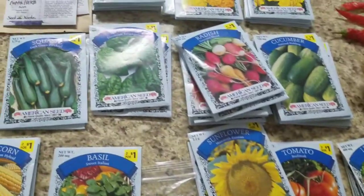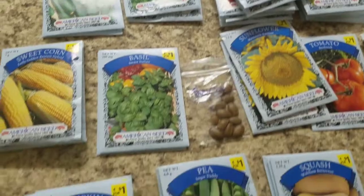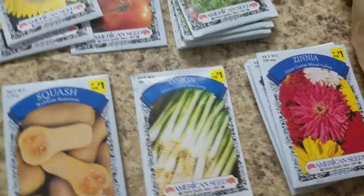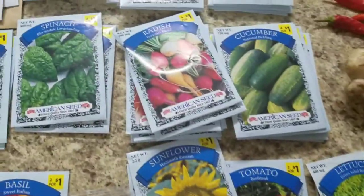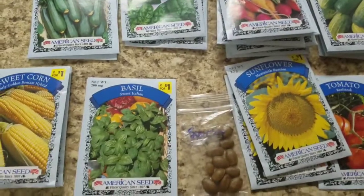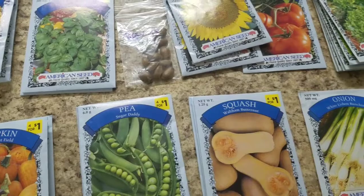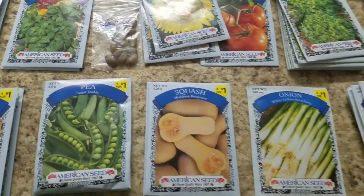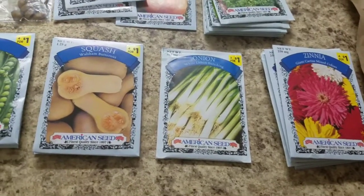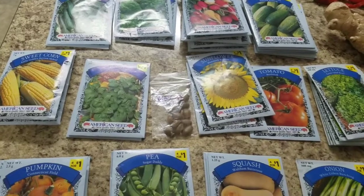I just wanted to show my little haul for today. 68, I believe, was the total that I was able to get. The ones that I actually found for $4, he rang up 66 packets, and that came to like $16 and some change. So I am going to be looking at other Dollar General stores.